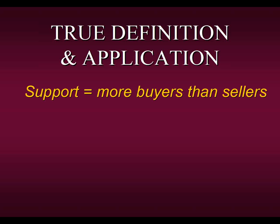It comes to a certain point where there happen to be more buyers than sellers. That's what support is. It's no more complicated than that. More buyers than sellers. And conversely, resistance is just when price comes to a certain point where there are more sellers than buyers. It's not complicated. There's no reason to overcomplicate things.